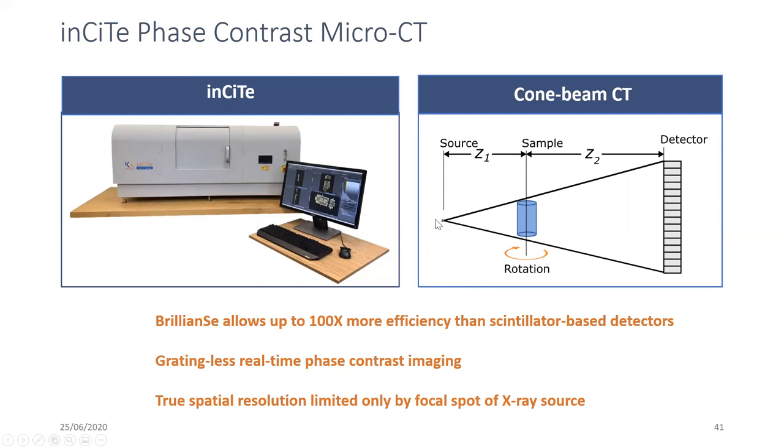The system is very simple. You've got a microfocus source with like a 5 micron or a 2 micron spot. You've got a rotation stage where you can put your sample, and then you've got the detector, the CMOS selenium detector, the 4K by 4K. The beauty of this is you're getting efficiency at 60 line pairs, which you would never get with a conventional scintillator detector. We were able to get some really nice phase contrast images that I'm going to share in a bit. The true spatial resolution is only limited by the focal spot of the X-ray source. So if you wanted to go to even nanometer sized imaging, all you have to do is get yourself a nanometer sized microfocus source. There's a few of those available. You'd have to create your own system, of course, but it's entirely doable because of the detector.